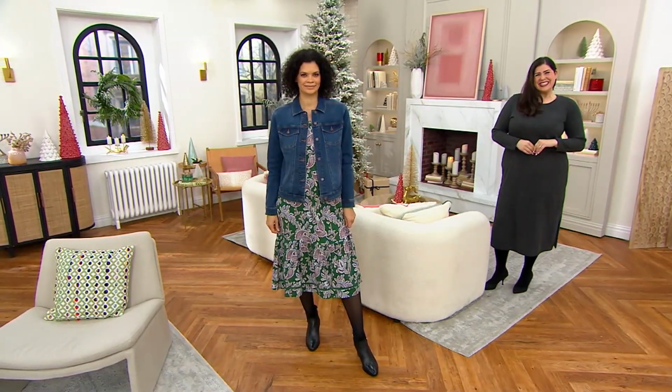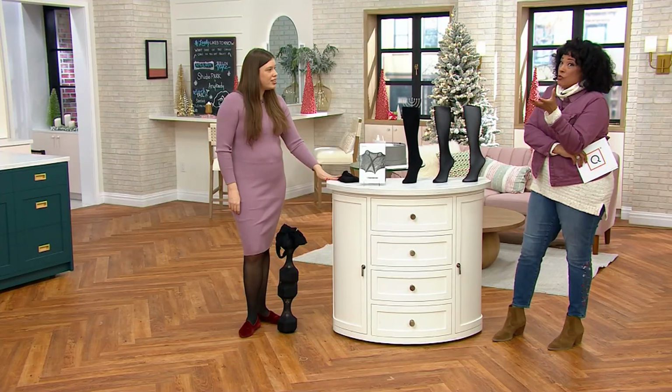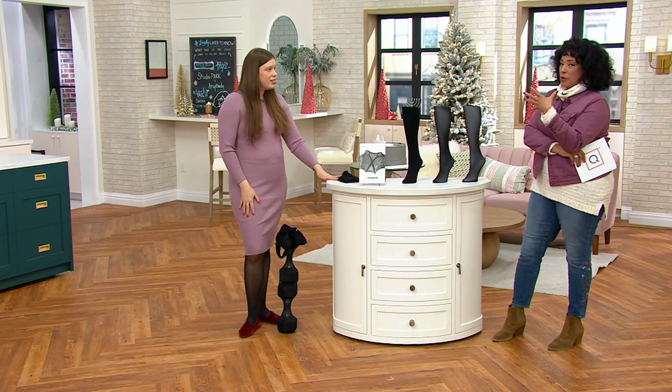Yeah, and it's amazing because not only have we seen a return to popularity because dresses have come back in stock, skirts have come back into popularity so much.